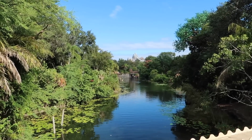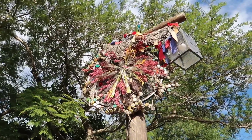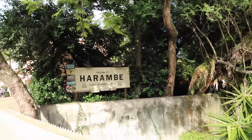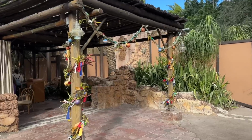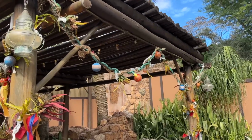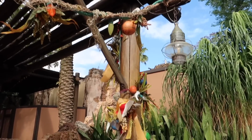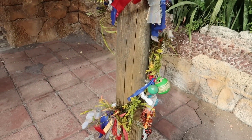And we're on the bridge over to Africa, and look at this beautiful reef. Expedition Everest back there. We've got bottle tops and leaves and fishnet. It's kind of like things you would just find out in the water. That's cool. Let's head into Harambe. Whoa. The holiday decor here looks like makeshift, found objects, just made out of different things that you would find out in the water, turned into ornaments and decorations. And that's just so cool. It's even like seaweed looking plants in here and ribbons and bows.